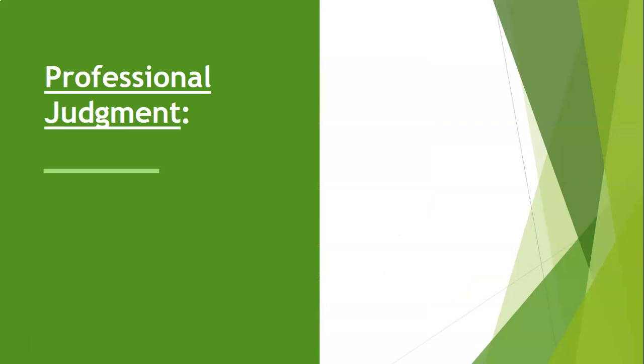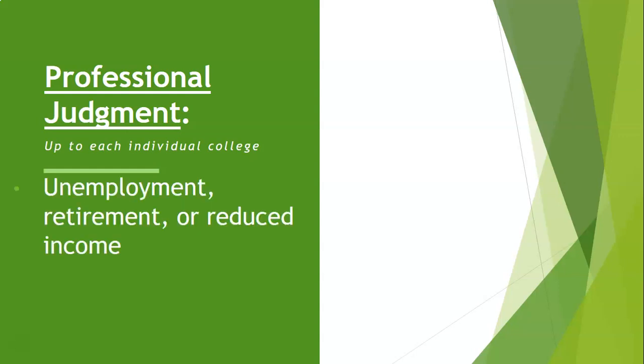Because we can do something called a professional judgment. It's when we log into your FAFSA and we flag it for the government and say, hey, 2019 is not a good reflection on what's going on in their life right now. Now, it's up to each individual college. So if you are applying to 3 different schools and you think you need a professional judgment, you're going to have to give that information to all 3 colleges.